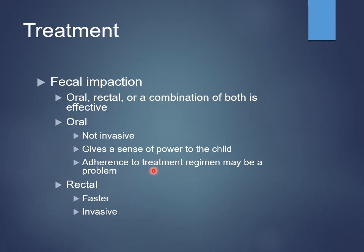Now with oral, you're going to find adherence to treatment can be a problem. Especially if the kid doesn't like the medication and they're trying to spit it out at you every time you give it. That could be a problem. So compliance can be an issue here. But rectal is going to be much faster. Big effects very quickly, but typically is more invasive, right? So again, you've got to know your audience.